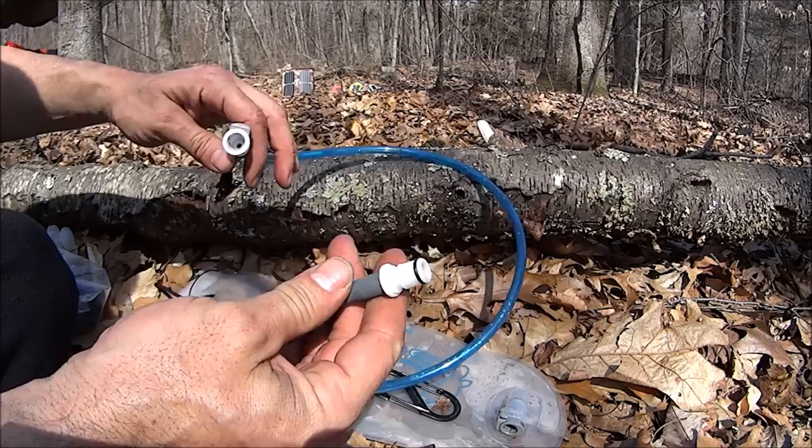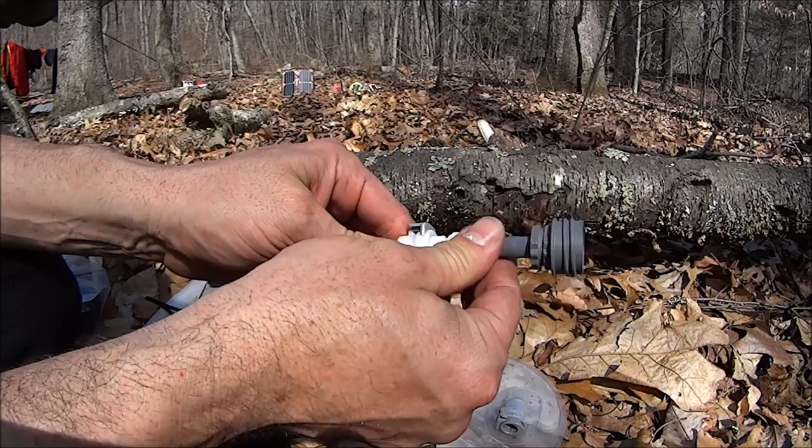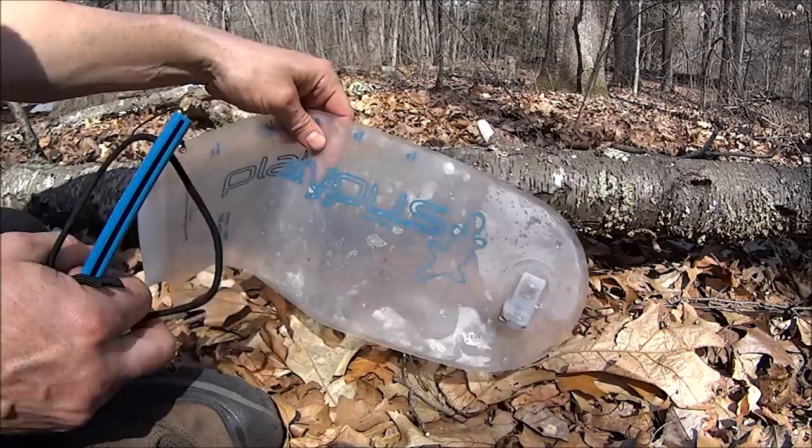So basically, there we go. And that's how that works. Just the tubing, and this part goes onto this platypus bag right here. I clean the bag out.